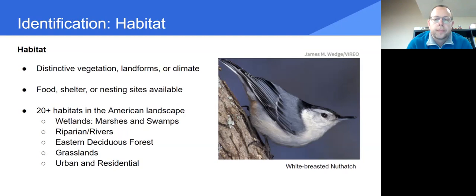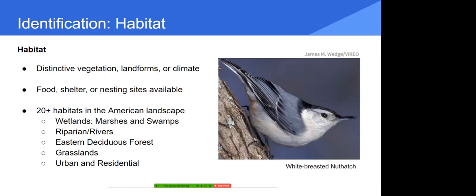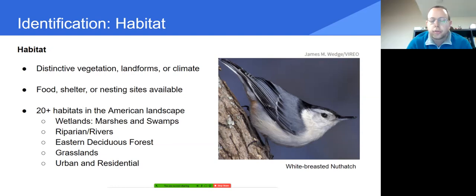And there are some very important reasons why that is. Namely, what is it that these birds eat? Where do they prefer to shelter? And what type of nesting environment do they require? These types of things, food, shelter, and nesting sites, vary tremendously from different types of habitats. And this can also vary based on time of year as well.